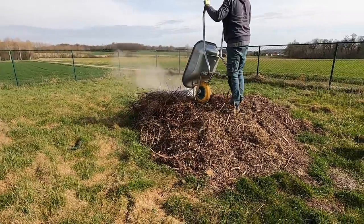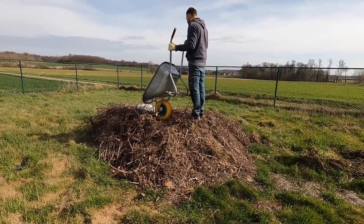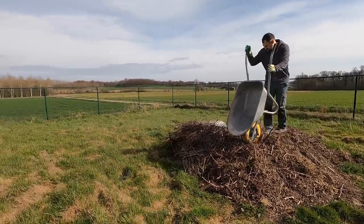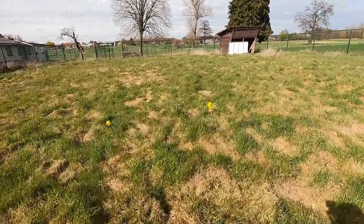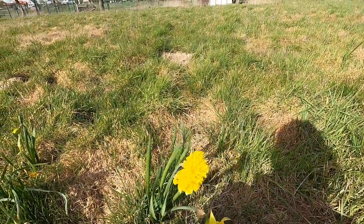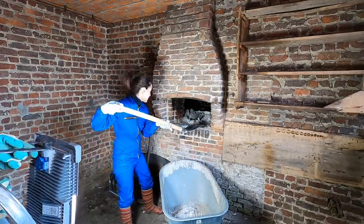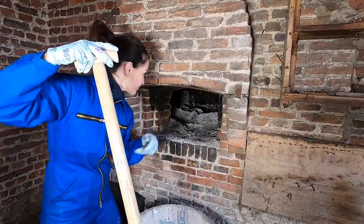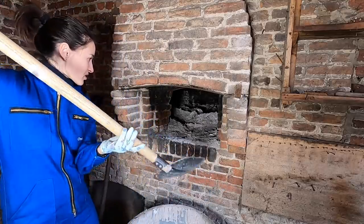And this is a pile of branches and mud that we removed from the front yard. We leave it here, we will cover it with plastic so it will just rot and we'll use it afterwards for our land here. And look at these beauties. Wow, it's so beautiful. We don't know what to find here, what they were actually burning here.